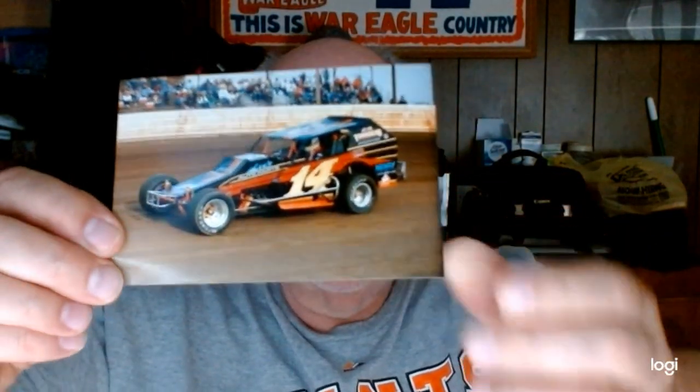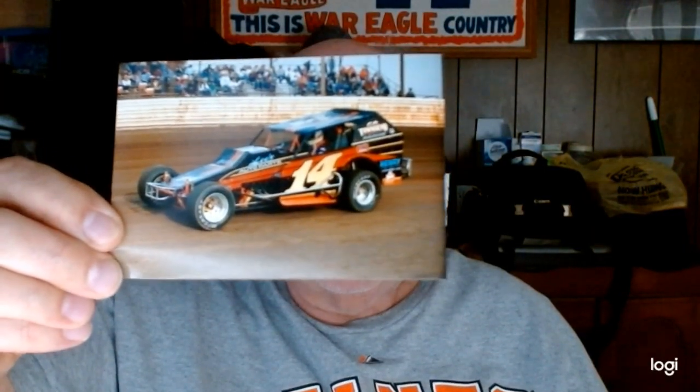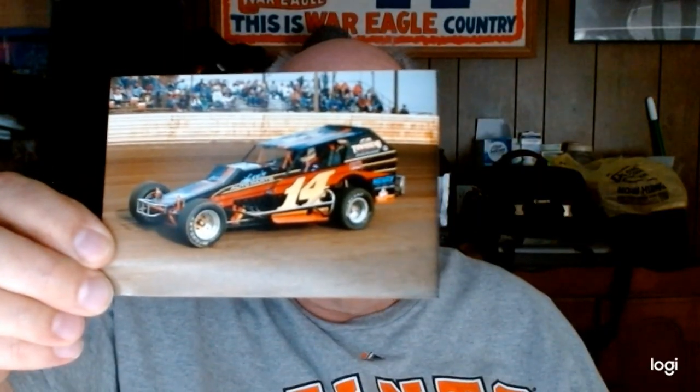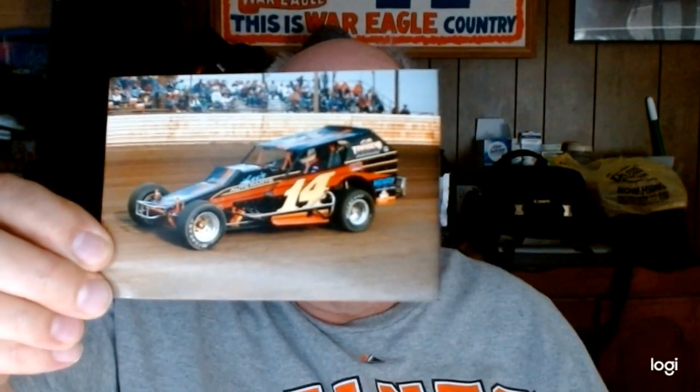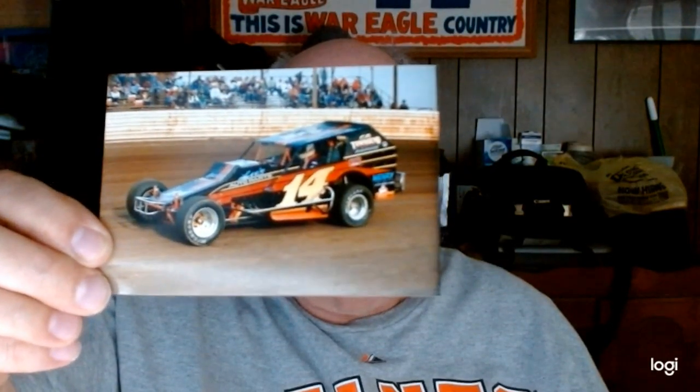Another car, always sharp-looking rides for Bob Turecki, seen here in the 14, heading in turn number 3 at the Flemington Fair Speedway. Turecki was a powerful runner in the mod car circuit back in the early to mid 80s. Bob Turecki, seen here in the 14 at Flemington.